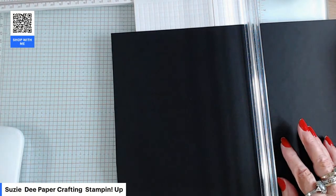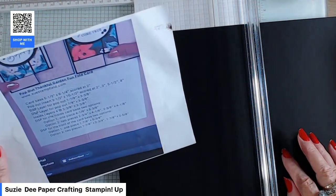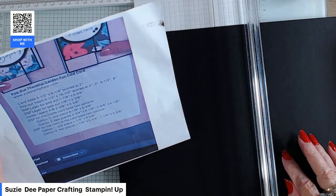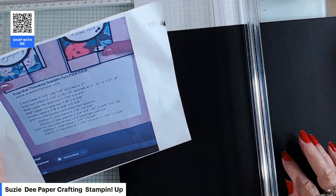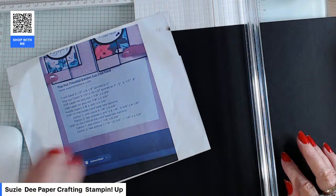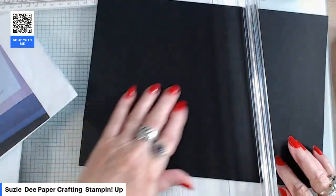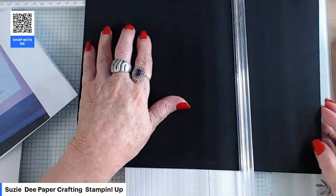So, all right, so our measurements are card base is 5.5 by 6 1/4, scored at 2 inches. So we want 6 1/4.